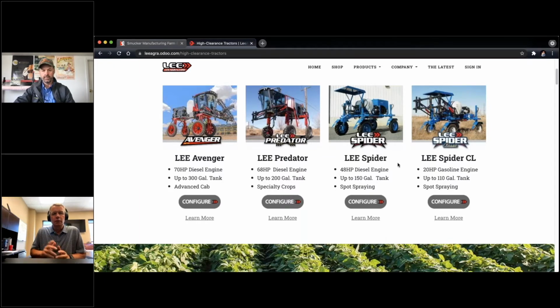Okay. Well, I'm going to start with the one on the far right. That's the Lee Spider CL, and the CL stands for Classic. That is almost the same machine that we were building in the late 80s, early 90s. The only adjustments we've made to those machines were designed just to operate in cotton, and they didn't need as much clearance. A lot of the Spider Classic machines we're building today need to operate in 4-foot clearance, and some of the crops need that much clearance.